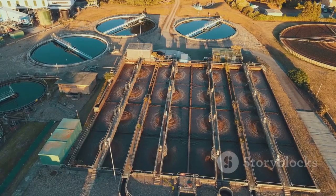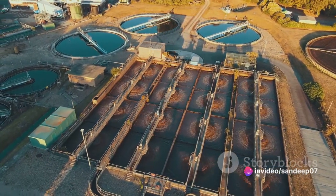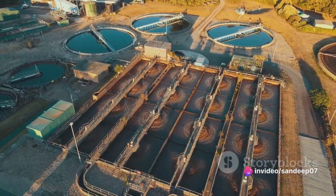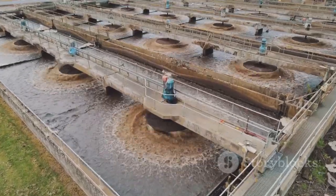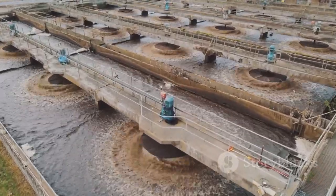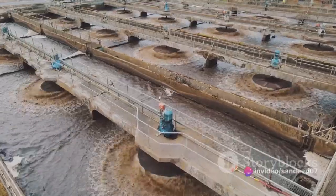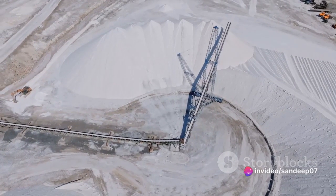The demineralization process removes potentially harmful substances like lead, copper, and other heavy metals that can find their way into our water supply. However, it's important to note that demineralization also removes beneficial minerals like calcium and magnesium. These minerals are essential for our bodies and need to be sourced from other dietary means if your primary source of hydration is demineralized water.